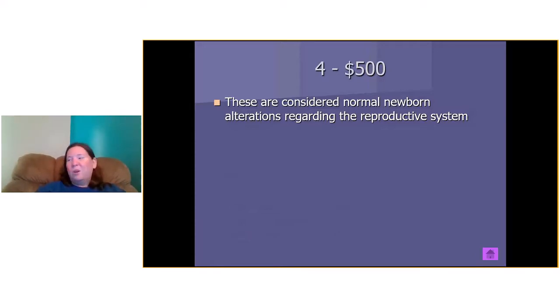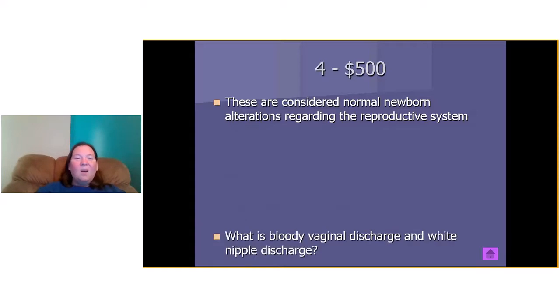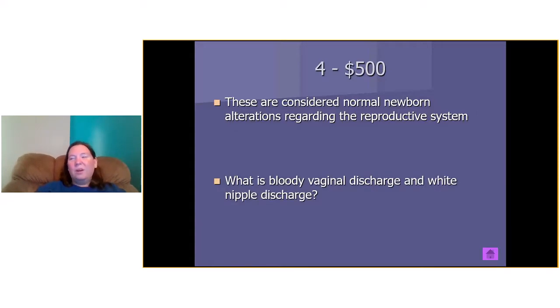The other one has to do with nipple discharge. What kind of nipple discharge might they have? White. Yes, white nipple discharge. Lay people will call it witch's milk. And it's, again, normal. It has to do with mom's hormonal influences affecting baby. So bloody or pink tinge vaginal discharge, white nipple discharge, both normal, not concerning. Go away in a few days. Just has to do with mom's hormonal influence.